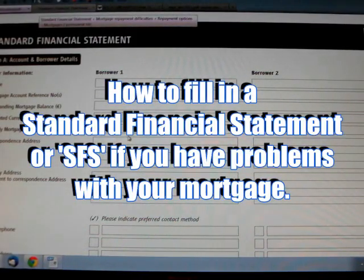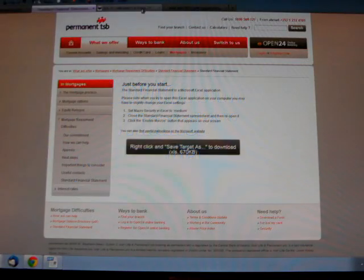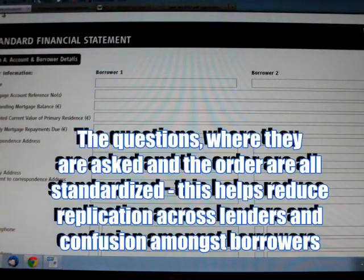Okay, we're going to take a look at the standard financial statement, which is a requirement for all regulated entities to give to people who are having problems repaying debts. What you're looking at is the AIB one, permanent TSB. You download it from the website. Bank of Ireland have the same thing. The important thing is that the actual layout of the questions is identical in all of them. In the background, I'm working with an EBS standard financial statement.